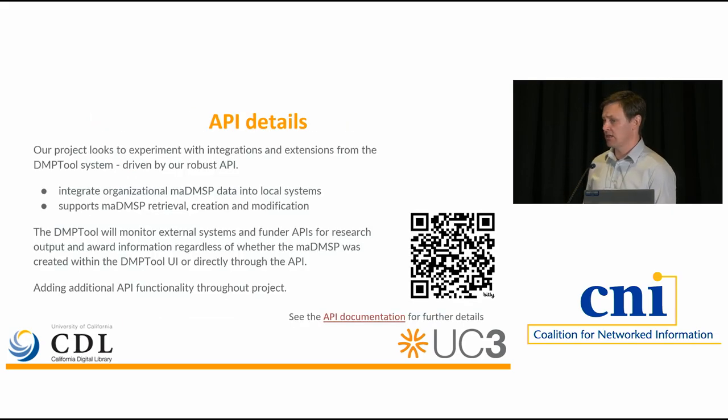Also, obviously, integrations require APIs. We are spending a lot of the time and energy with this project to integrate with systems through our API, and we actually have our API well documented. If you can think of systems that would be good integration partners, if you have ideas, or if you have somebody on your team interested in the way that we're integrating on the technical side of things, please feel free to jump over to our API documentation.